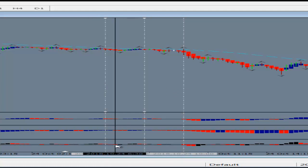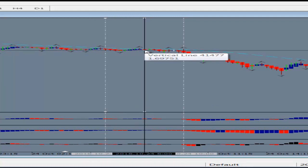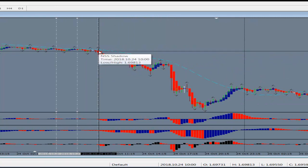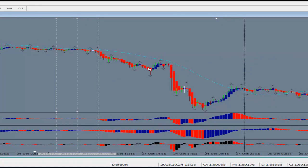You have to go to the 4-bar right there. It only went 5 or 6 pips. This one didn't go very far. That's okay. You can still take them or not. Then right over here is where it went to 70 pips over here.